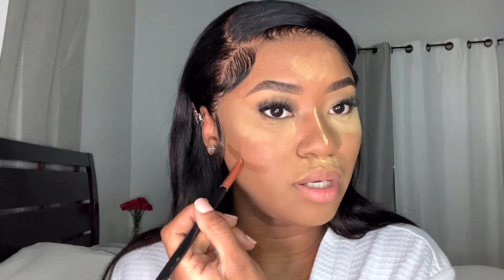I put my line of contour. I do it higher because you want to lift the cheek. If you do it straight down, it makes your face look longer. This is also something that I learned from Makeup by Ariel. You want a higher cheek, not a lower cheek. Because I definitely used to be doing my cheek lower, but it kind of still looked good because I didn't know no better. But when you know better, you do better.